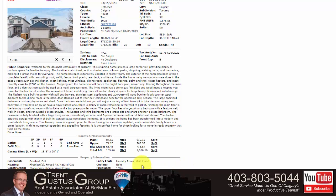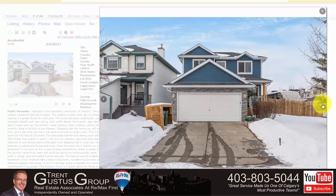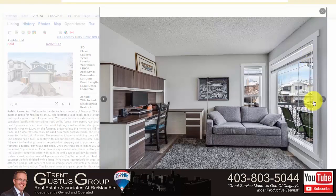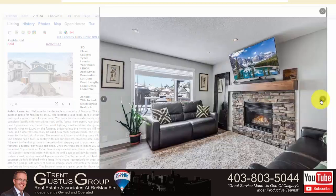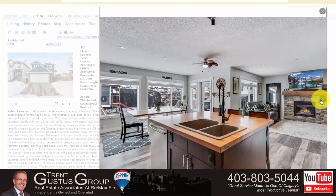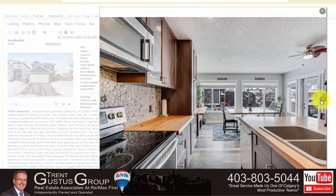Here's one. This is a finished basement, and this one is older, so it's a 1998, and it's got no bonus room. So that's the front area. This is that older style again, right? So it's got that front living area, and then they did put new kitchen cabinets in, a new backsplash. It's a nice house. Got the pebble backsplash.